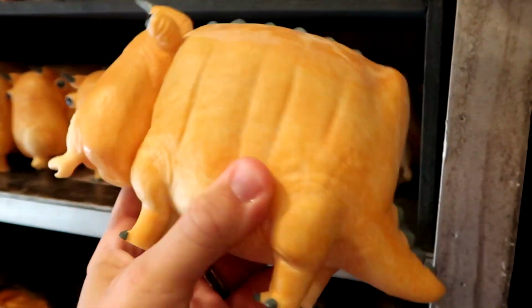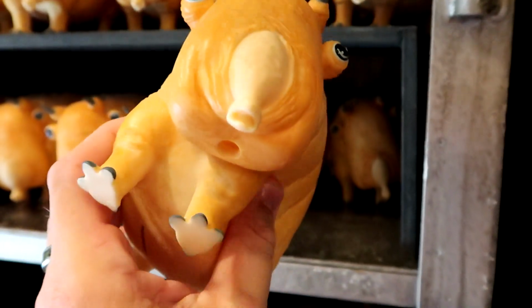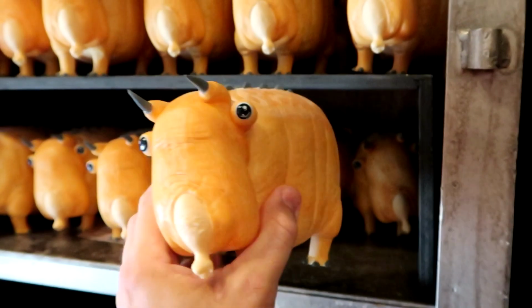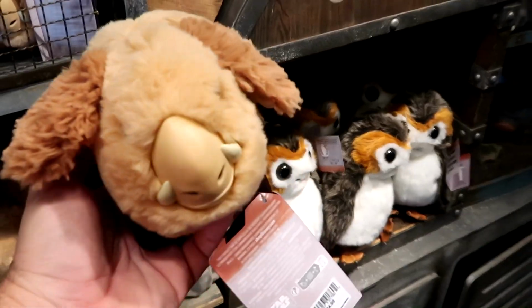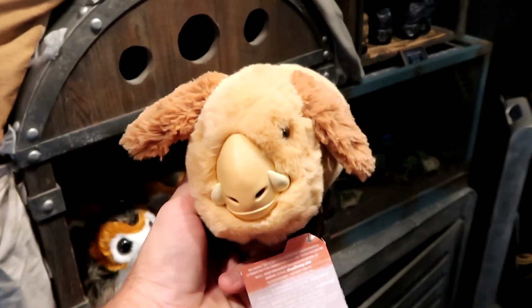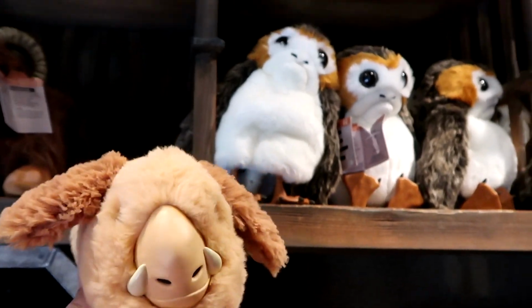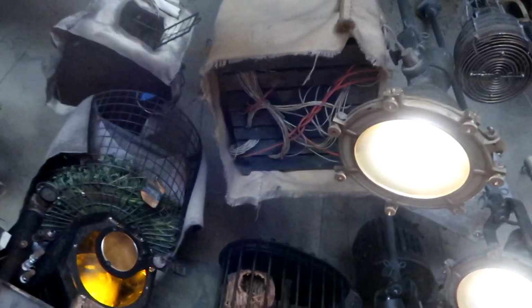This is like a, listen to him. He's like a little squishy one. That is really, really adorable. For $34.99, they have a little Nom plushie as well. Again, you never know what type of creatures you're gonna find over here in the creature store. You gotta look at the ceiling. There's even more Porgs and lots of things happening up above your head.